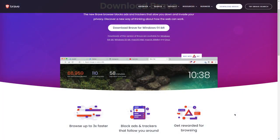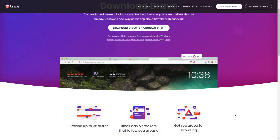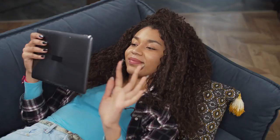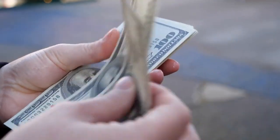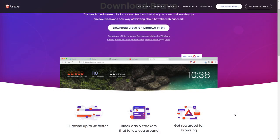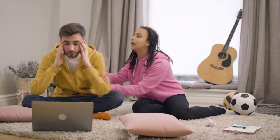Now the way this browser makes you money is basically by just browsing the web. You just go about your daily activities and make money passively. And let's face it, browsing the web is something most of us do every single day. But with Brave, you get to do just that, but also make money in the process. Another great thing about Brave is that also, unlike other similar browsers, it does not display any ads whatsoever. It blocks them instead. So you won't have to deal with any annoying ads.